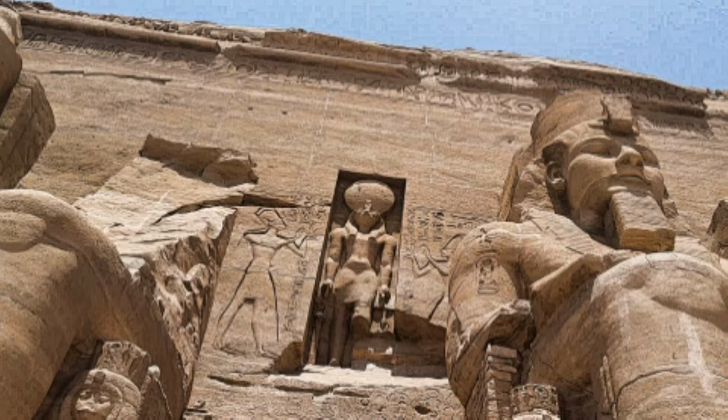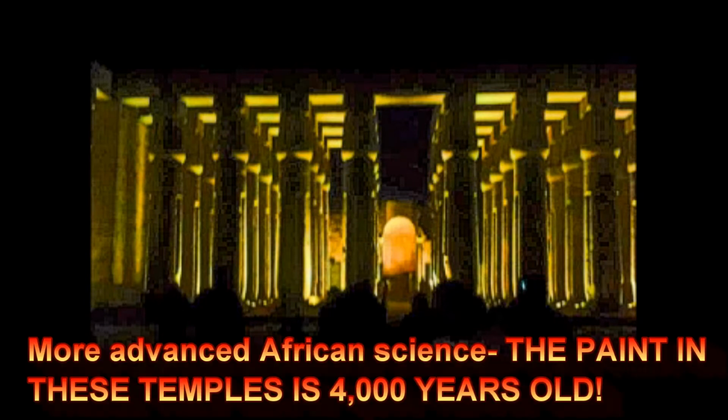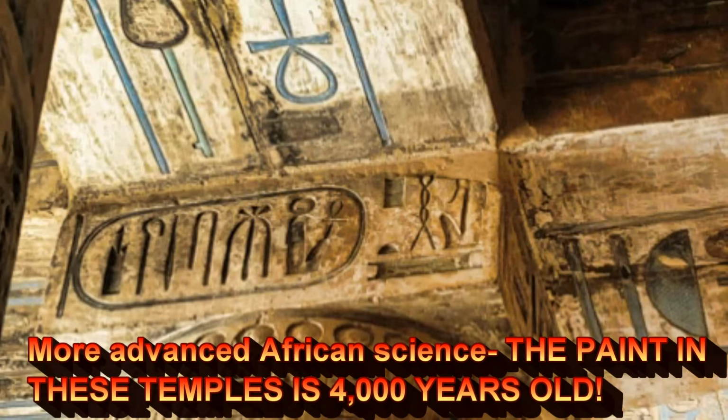Look at what they built. They built like giants because they felt like giants. Those men are taller than your house. Look at this at night. 136 columns perfectly arranged. More advanced African science. Look at the paint. The paint in these temples is 4,000 years old. The paint in your house will fade in 10 years.